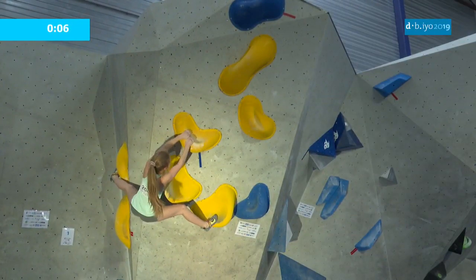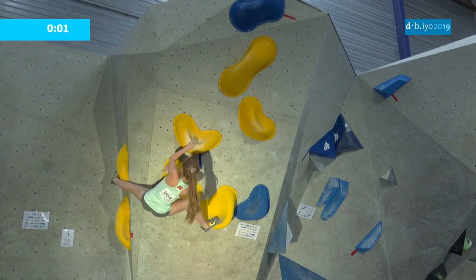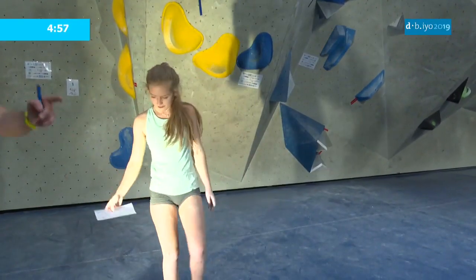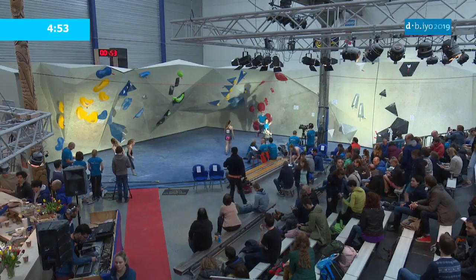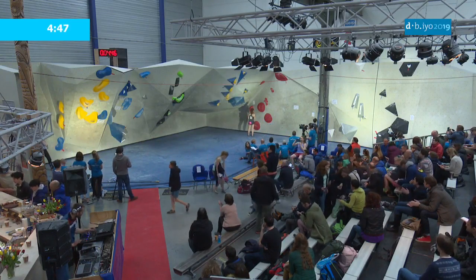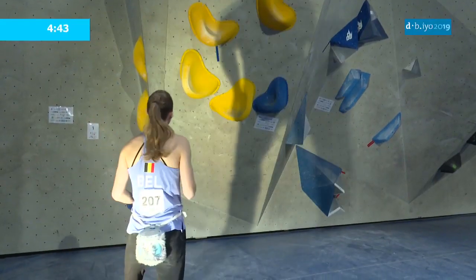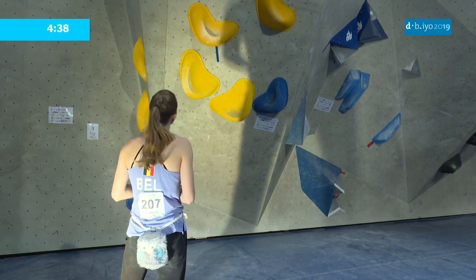Well, Mia is trying, and she has 5 seconds left. 2, 1. And she put in a great effort. So now in boulder number 3, we'll see Pipa Watkins. In boulder number 2, Isa Raekstro. And in boulder number 1 from Belgium, the sister of the previous climber we saw in the A category, Katinka Tilborgs.